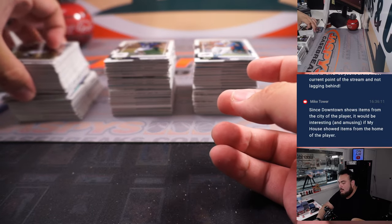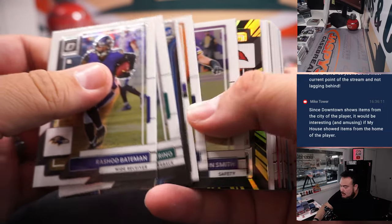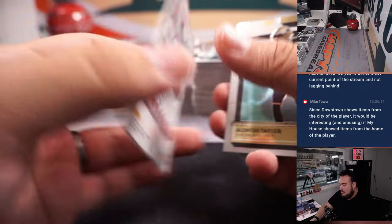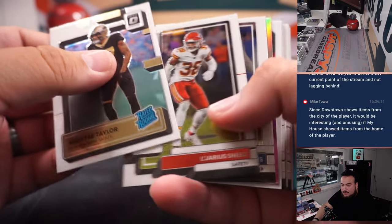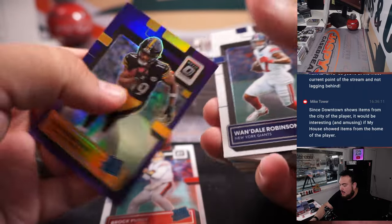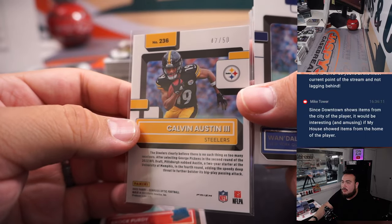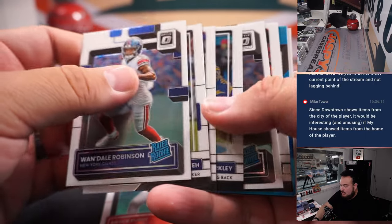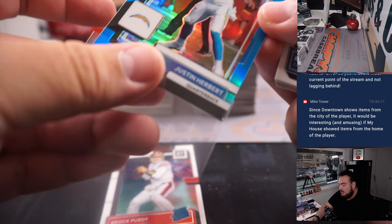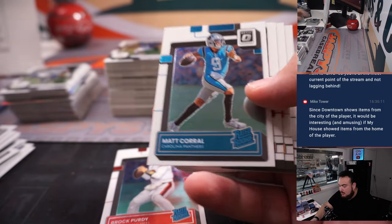Here we go. Last 3 boxes. We got a Kyler Murray, number to 65. That's Brian Tippett. Calvin Austin, Raider rookie for the Steelers. Going to Brian Tippett at 50. You got a Justin Herbert, a little color match. Chargers going to Frank. That's number to 299.